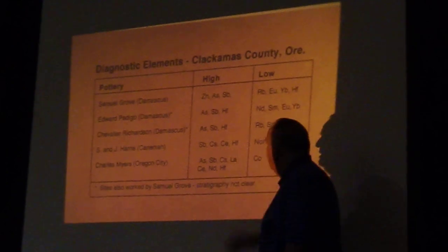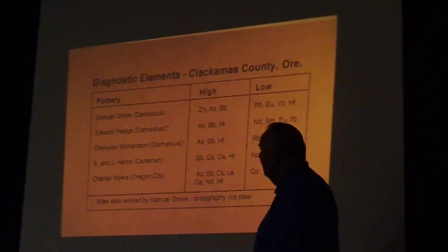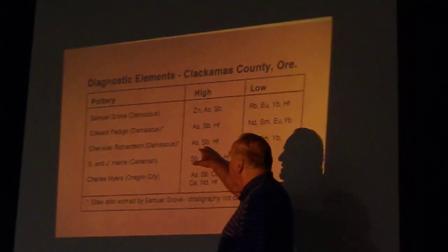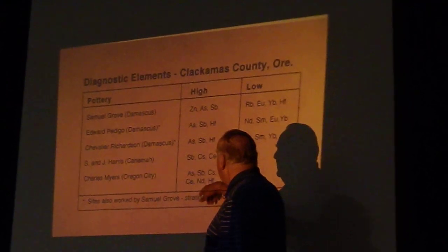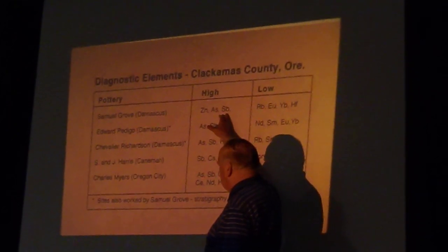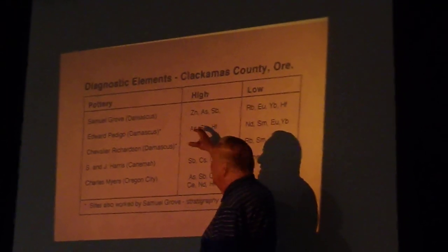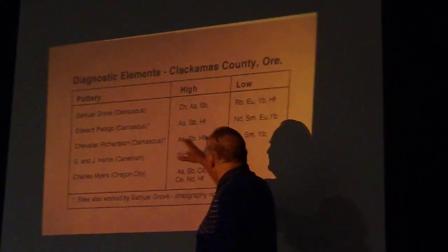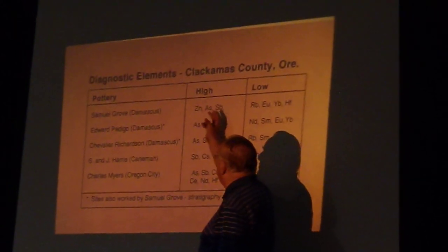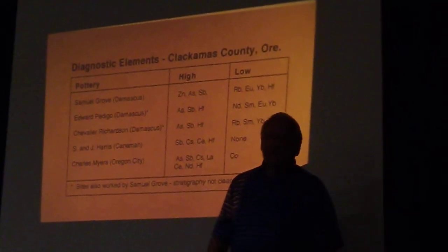And if we could test one of these pots non-destructively, which we can with X-ray fluorescence, we would find whether or not it met the standards for the clay. A clay like this one with zinc and arsenic and, who's a chemist? What's Sb? It's been a while since I did this. Antimony. So with high trace amounts of zinc, arsenic, and antimony, we had the kind of clay that we had at the Samuel Grove site in Damascus, if you understand how that works.